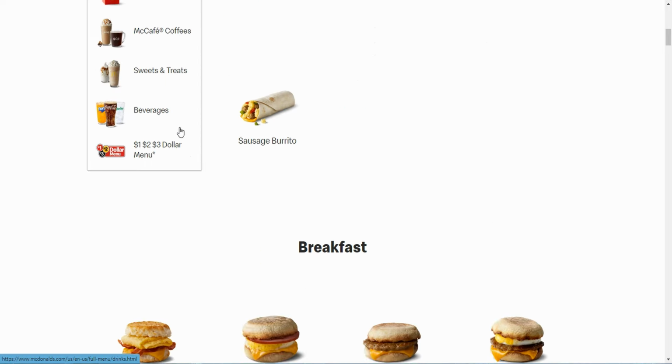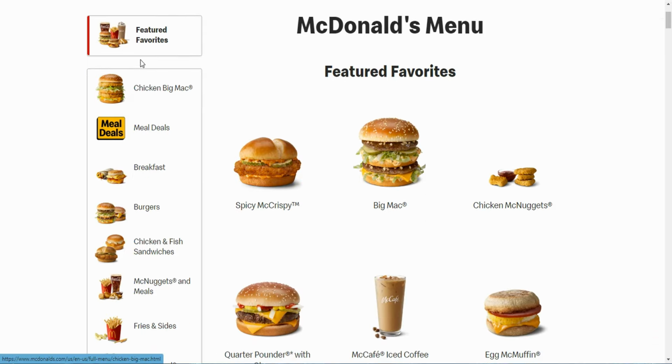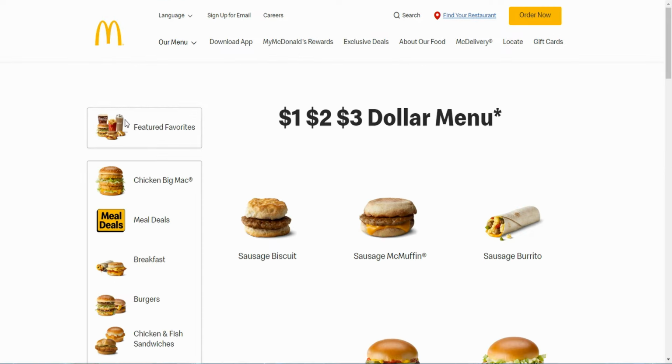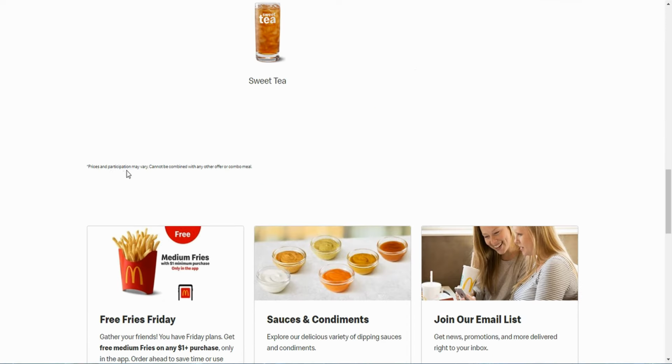So with all the goofy stuff out of the way, let's actually get to the good part, which is going to be the menu. Let's see what they got going on with the menu here. They have it sectioned up. I guess we'll start from the bottom and go to the top. So you have the $1, $2, $3 menu with an asterisk next to it. "Prices and participation may vary. Cannot be combined with any other offer or combo meal."